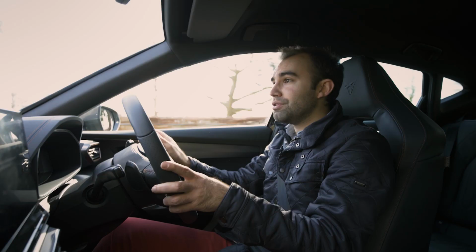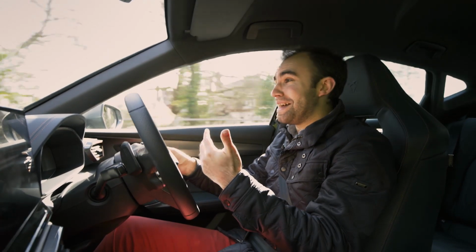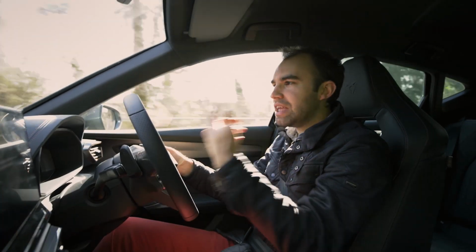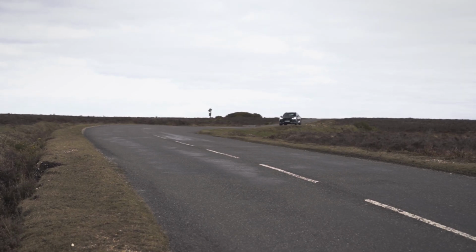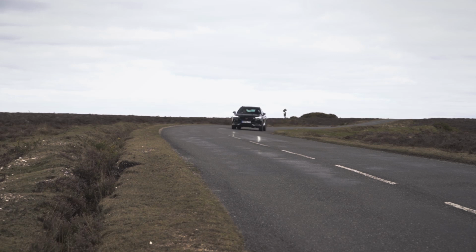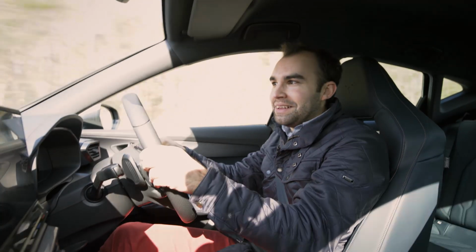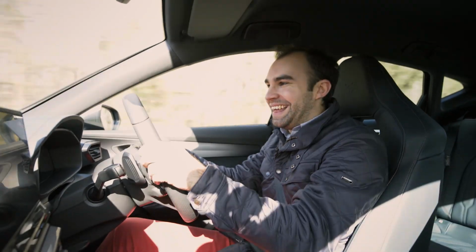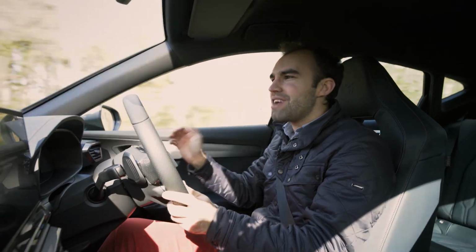Now, if you cycle through the driving modes, you get to CUPRA, and I don't know if you can hear that, but the engine note has changed. The engine has woken up a little bit, and it just sharpens everything up. So that's the steering, it firms up the suspension, and it really does shift this engine, and it makes a great noise as well.